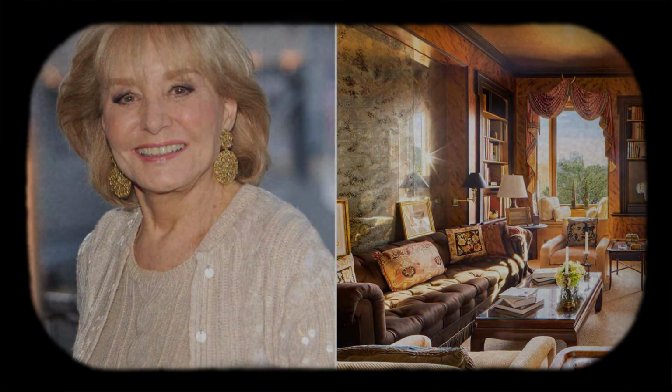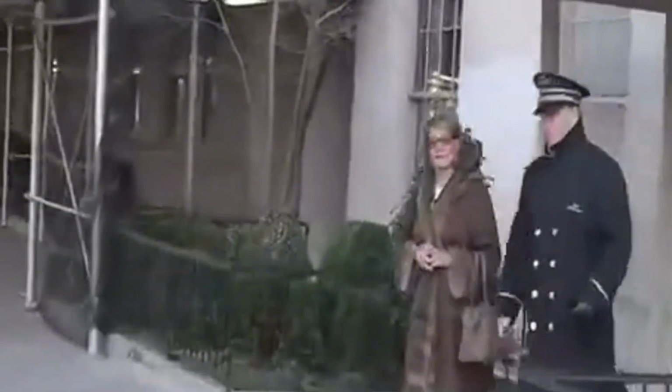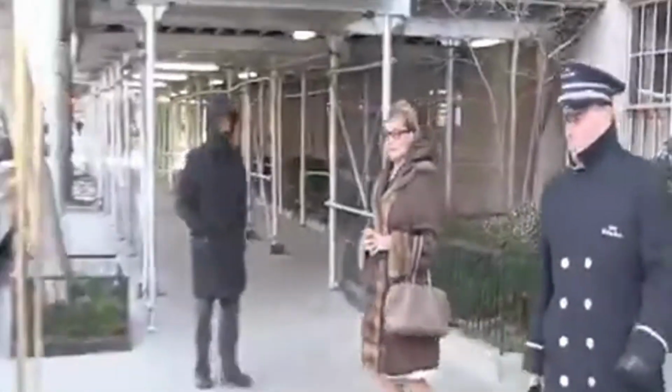But once you're invited past the doorman, who greets you with a courteous nod, you enter a private elevator that rises to the 6th floor, where only one apartment spans the entire level. There you discover a space that's both luxurious and inviting, a place that has borne witness to countless interviews, intimate gatherings, and personal milestones in Barbara Walters' storied life.